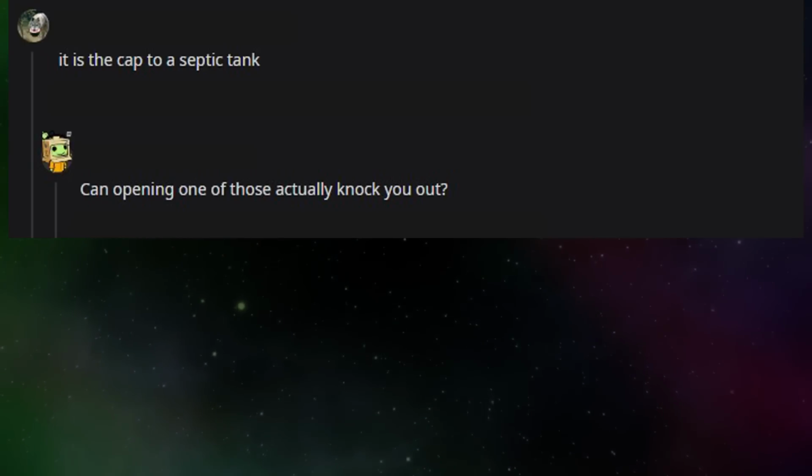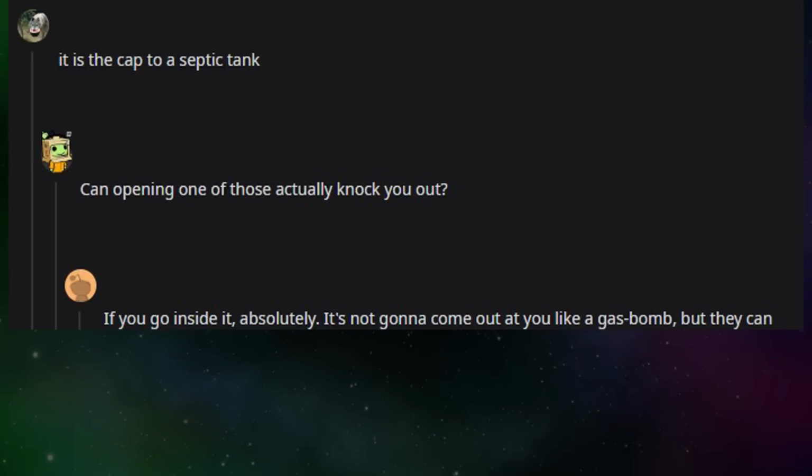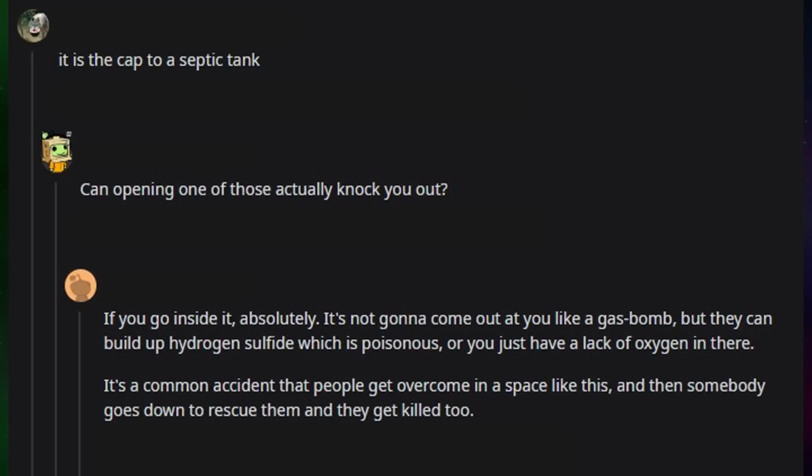Can opening one of those actually knock you out? If you go inside it, absolutely. It's not gonna come out at you like a gas bomb, but they can build up hydrogen sulfide, which is poisonous, or you just have a lack of oxygen in there. It's a common accident that people get overcome in a space like this, and then somebody goes down to rescue them, and they get killed too.